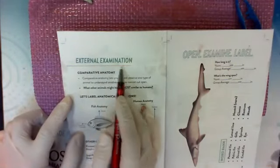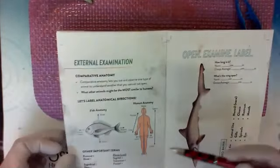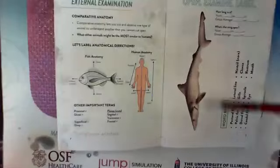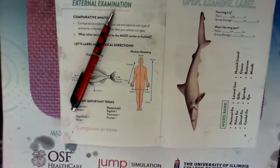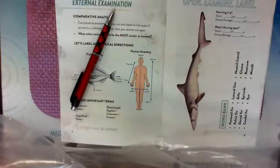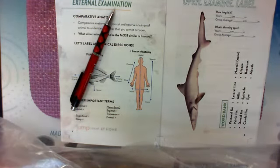External examination: we're going to actually open up our shark and look at it externally. We're going to describe some of the directions and terms you need to know, and then we'll start doing some measuring and cutting. So put that down, grab your shark. I have a 2-pack, and I'm actually going to switch cameras so that I can show you how to unpack the shark. Hopefully you haven't unpacked it yet.